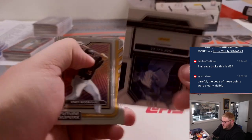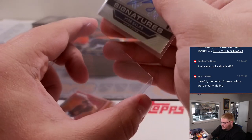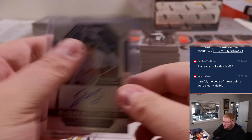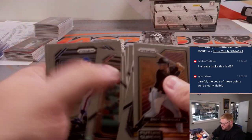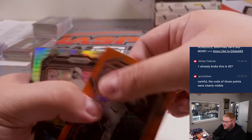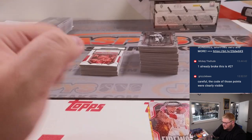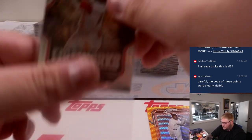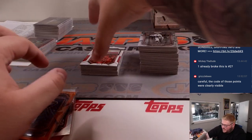First auto, Jose Salas for the Twins. Gonna go to Kevin. Orange, little color match there on the Willie Mays. Nice hit there for the Giants. De La Cruz fireworks. Nice orange Willie Mays for DY, 25 out of 50.